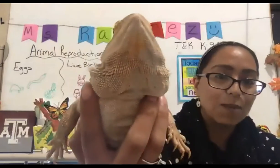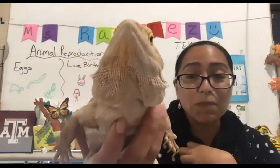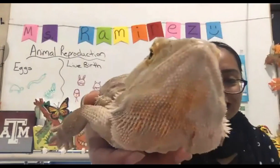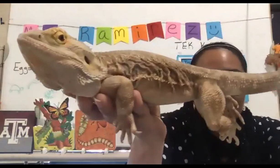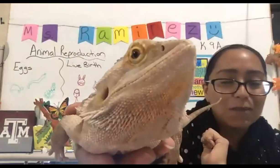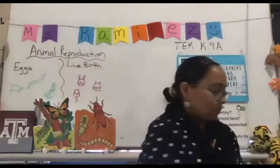They get that name bearded dragon because they have extra skin underneath their chin. When he gets scared or mad, he can inflate that beard and make himself look big and scary so that he doesn't get eaten. So do you think Spike here was hatched out of an egg, or do you think his mom gave birth to him as a little baby dragon? And we'll talk about the answer in just a second. So that's Spike, the bearded dragon.